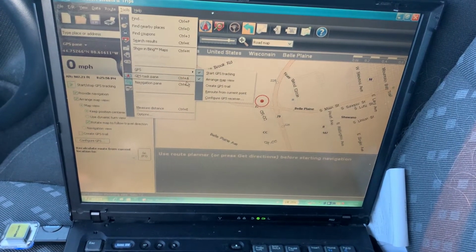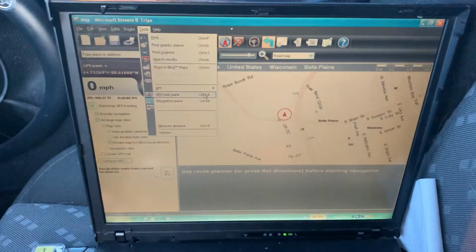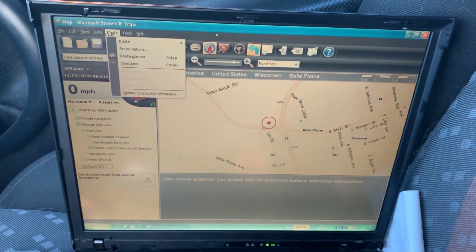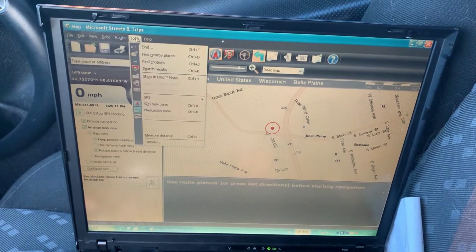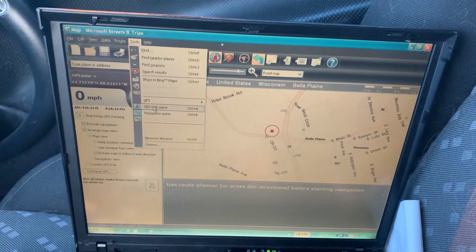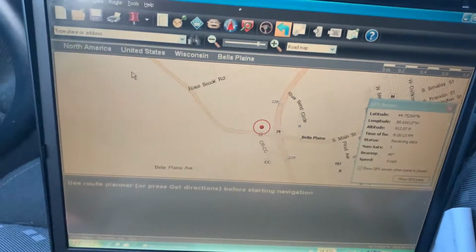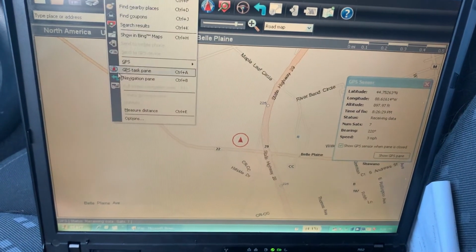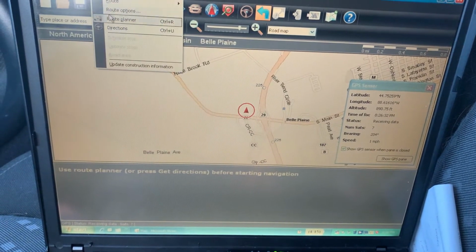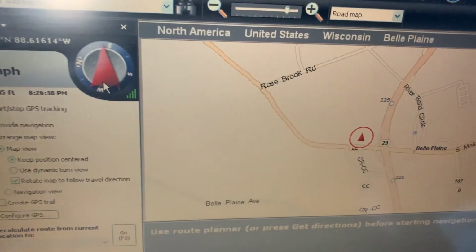I wonder, because at one point I had a capability with the GPS. It actually had a little window here when I did it at home. And now I can't find it. Let's see if we got... I wonder if it's the... No, that's the GPS task pane. Oh, there we go. Yep, this is the window right here. So you can tell that we're receiving data. It says it's going 1-2 miles an hour. We clearly ain't. And navigation pane, come back. Oh, okay. There we go. Okay, so yeah, that's pretty much it in a nutshell.